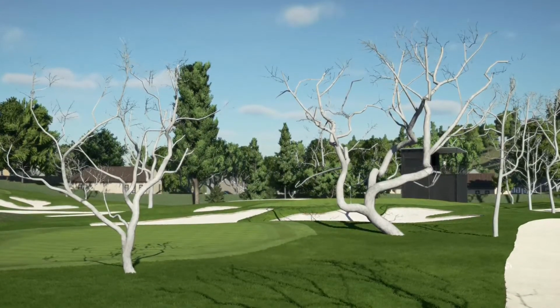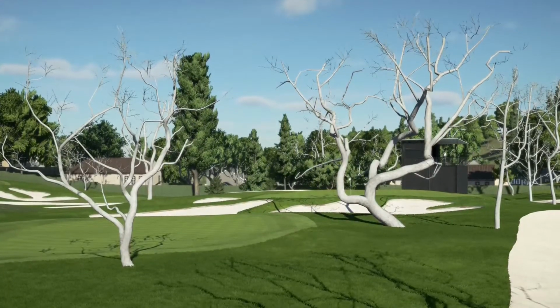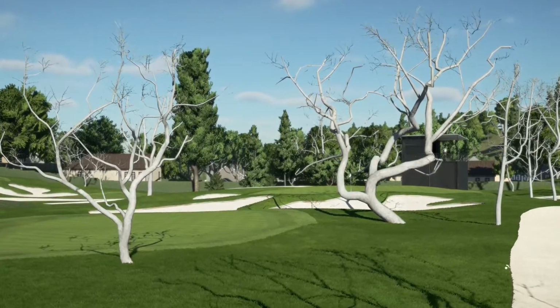Top 10, Rich, not to be sneezed at. No, top 10s are always good. Top 10s are always good, Luke. It gives you some confidence going into the next tournament.